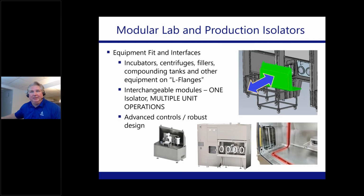What is particularly attractive about this PSIL isolator system is the flexibility of what SKAN calls the L flange. And this is where the rear wall and the floor of the isolator make up an L-shaped section that can be customized with a simple or even very complex aseptic process. It can be easily removed and exchanged for another L flange with a very different process. This allows you to isolate upstream and downstream processes with incubators and centrifuges, and then use that same isolator later, perhaps for an aseptic filling operation.